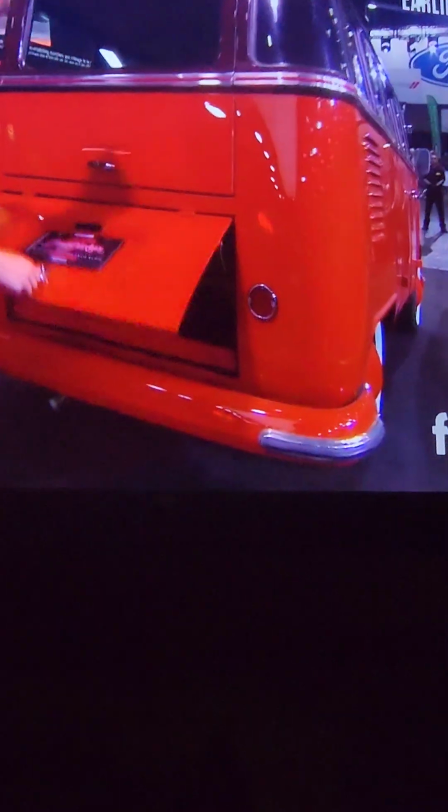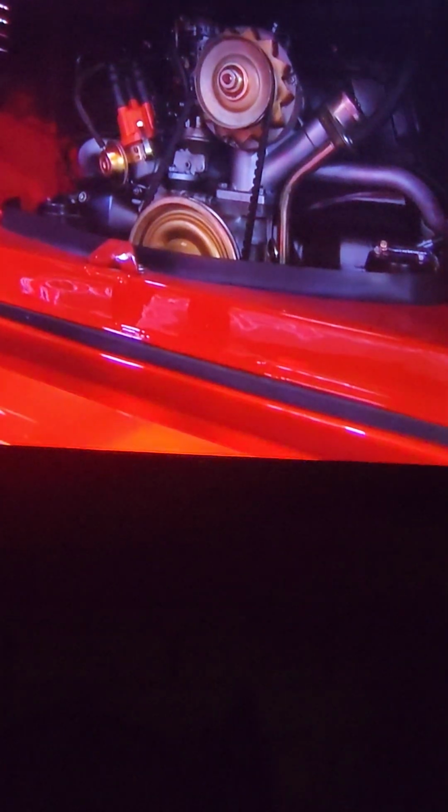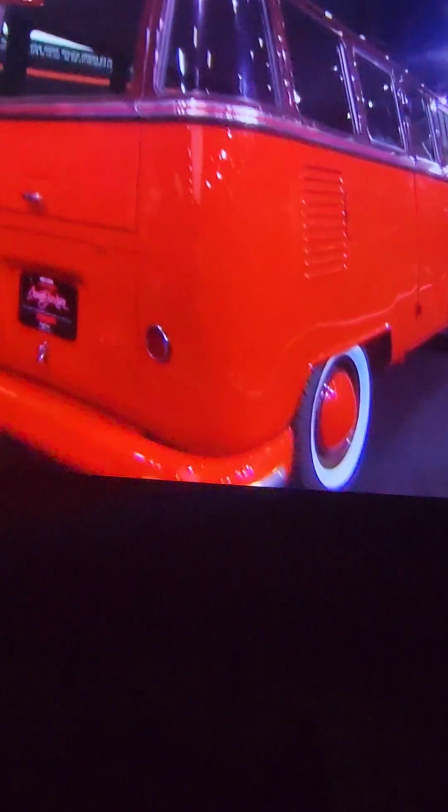Let's take a look underneath at the engine here. The cover, yeah, it's pretty nice. It's almost rare for someone to resist the urge to make it into a Samba, into a 23-window. I think that makes this one stand out a little bit more, along with the color, which I don't think I've seen before, this reddish-orange with the brown, almost sort of top. And in the interior treatment, you can see three full rows of seating. I'm actually going to fill this up with six to nine people and tons of luggage.